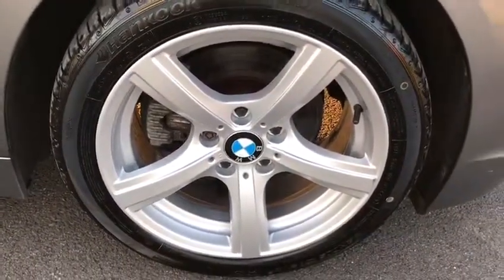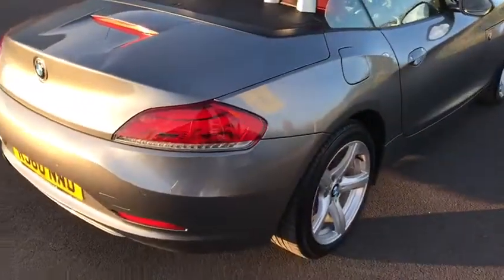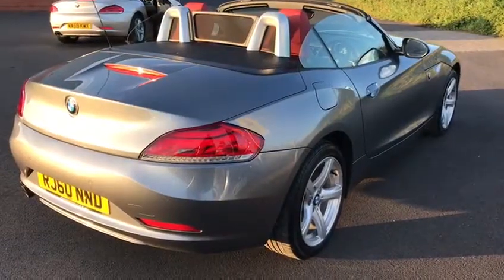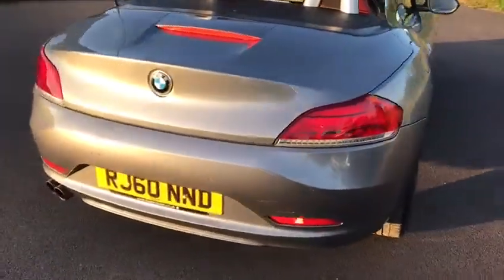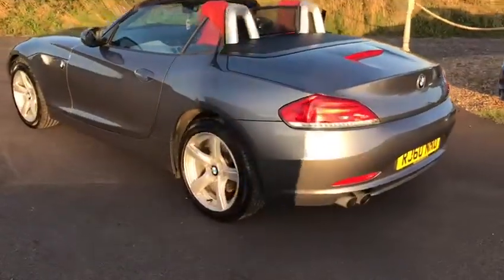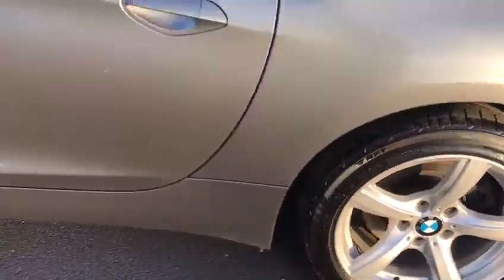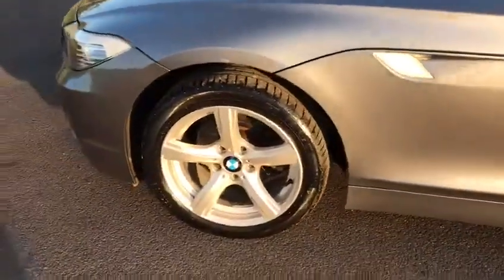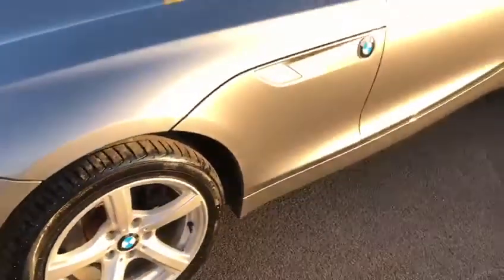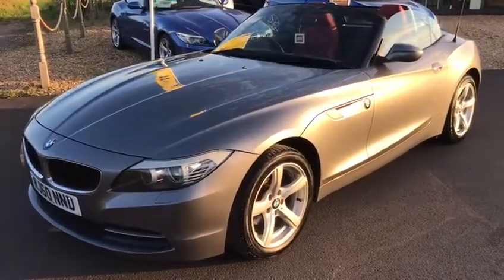Car's got 18-inch alloy wheels. No marks at all on all four. Rear parking sensors. As you can see, no marks on the wheels. Colour is absolutely amazing, as you can see there in the sun.